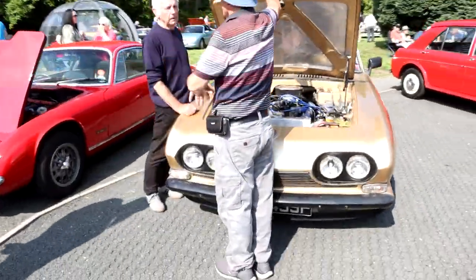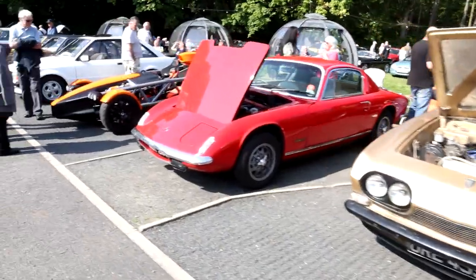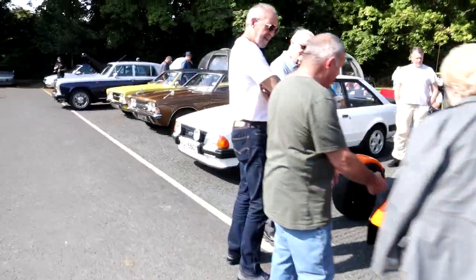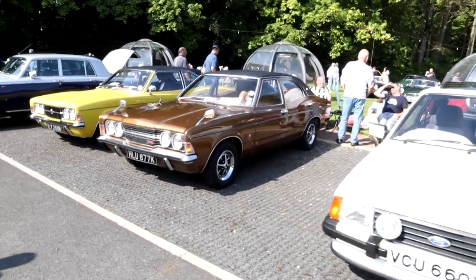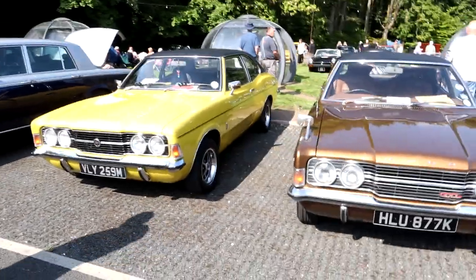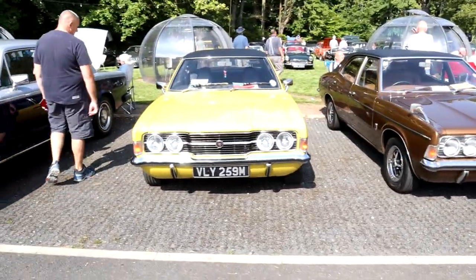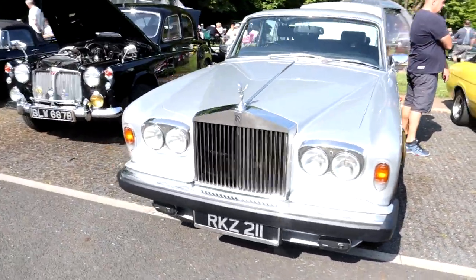Now if you're a regular viewer of the channel, you may recognise some of these cars, because obviously they're all local cars and we all seem to gravitate around the same type of car shows. Absolutely gorgeous pair of Mark 3 Cortinas there. We've got a JXL and a GT. So wonderful. This beautiful Rolls Royce.